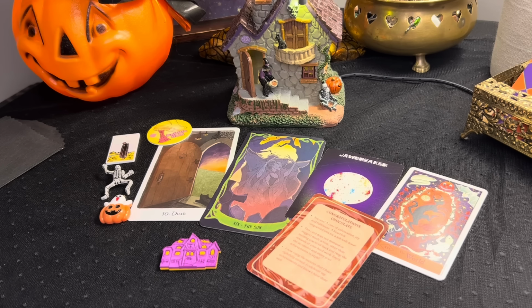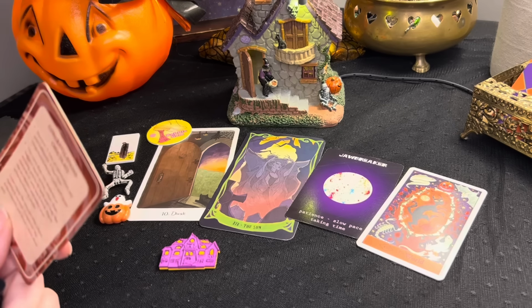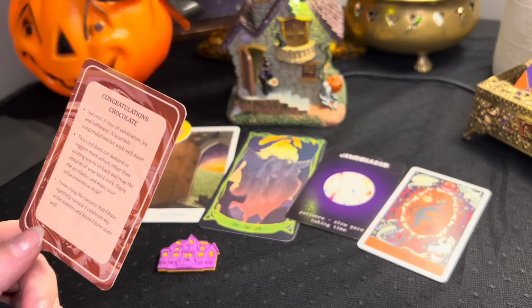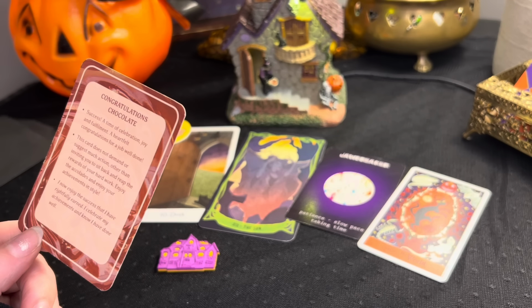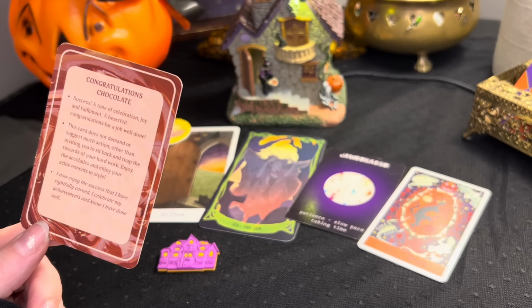Or you might just have some time off. Because I am getting a little bit of travel here. You might be going to a new hotel, I'm getting. New hotel or a new place. I now enjoy the success that I have rightfully earned. I celebrate my achievements and know that I have done well.